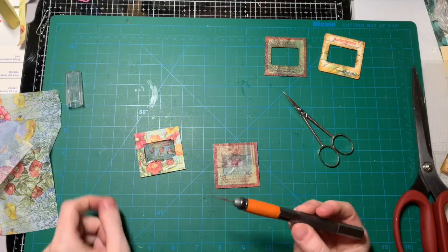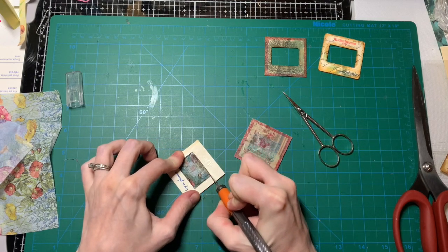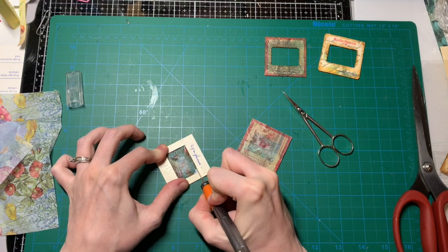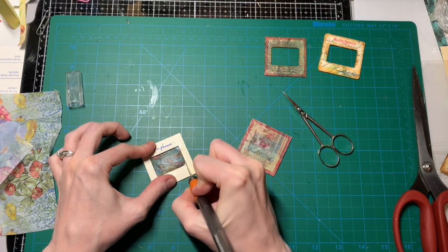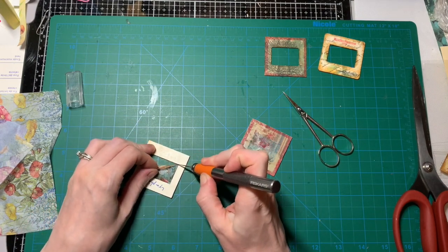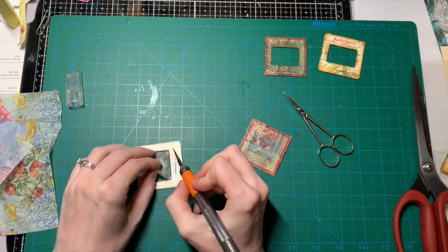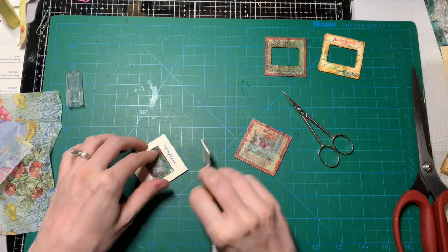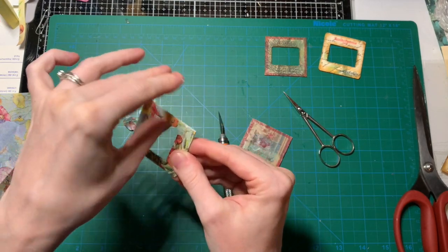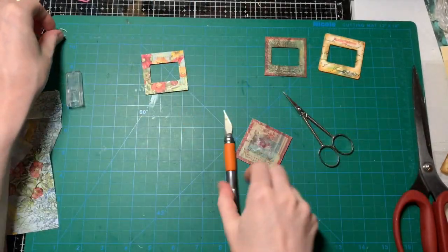outside part. And then for the inside, I'm just going to use my X-Acto knife. Let's see. That actually works. Nope. Oh, here we go. With these ones, you can probably glue any kind of paper on them and just cut the middle out. It doesn't have to be decoupaged, or rice paper or napkin or anything, but I think those look cute. Got a nice little picture frame. And then this one.